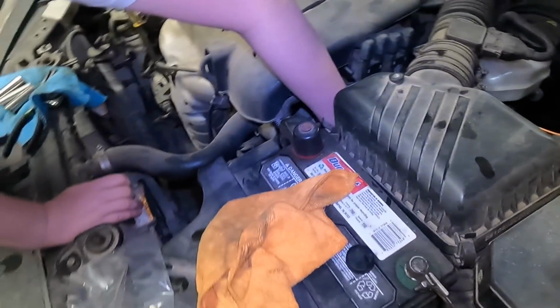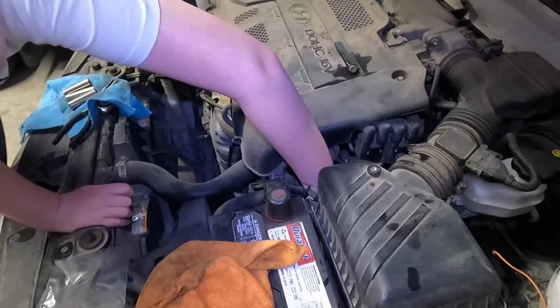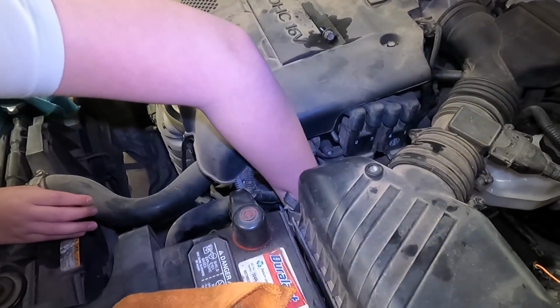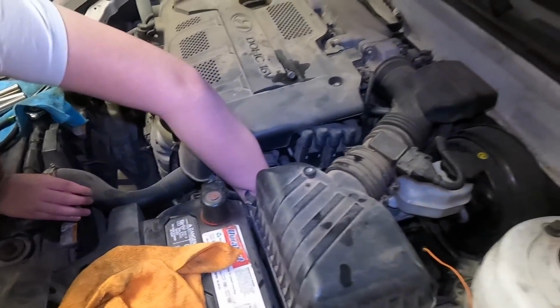All right, I assisted. I got her back in there, and let me tell you, that was a bit of a bear to get in, but you can see we got it still full of brake fluid, and Nick is gonna tighten down those bolts. Then I'll do a final torque on them, and then we'll commence bleeding.